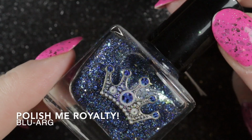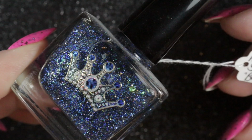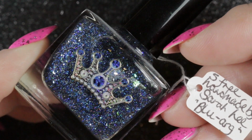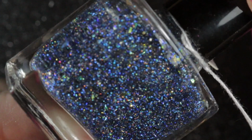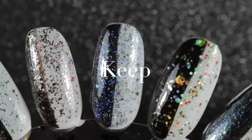Then we have BLU-ARG by Polish Me Royalty, and this was a collaboration with me. I asked for a polish that was essentially like Inner Slitherine, but a blue version of it. My other half named it because he thought it was like blue glitter throwing up on your nails. I love it and I'm keeping it.